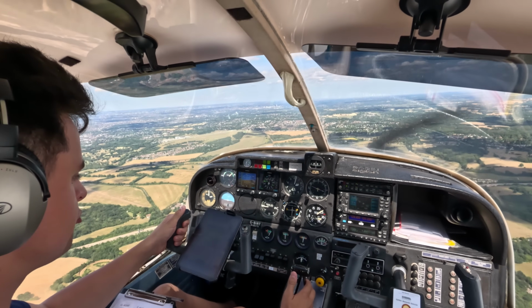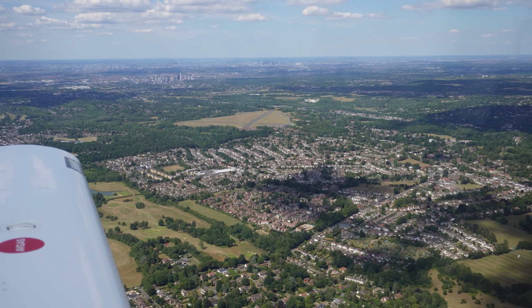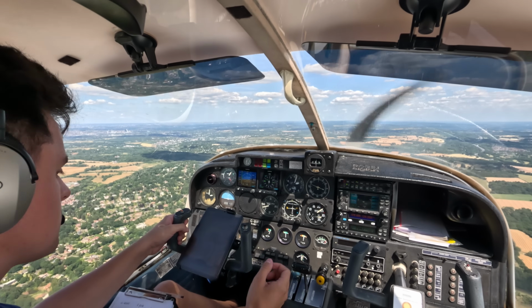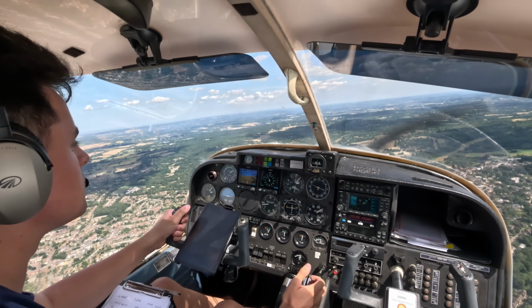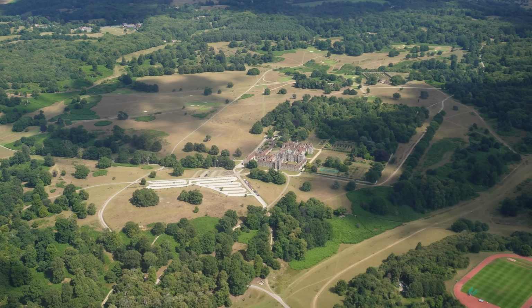Okay, so we're going to be flying over Caterham, which is where I grew up. Went to school there up until when I was 16, then we moved. Okay, so we're now over Sevenoaks, and have a quick look at Knole House.